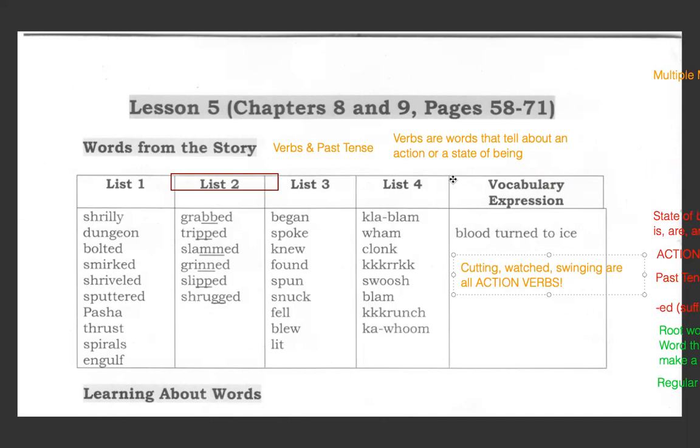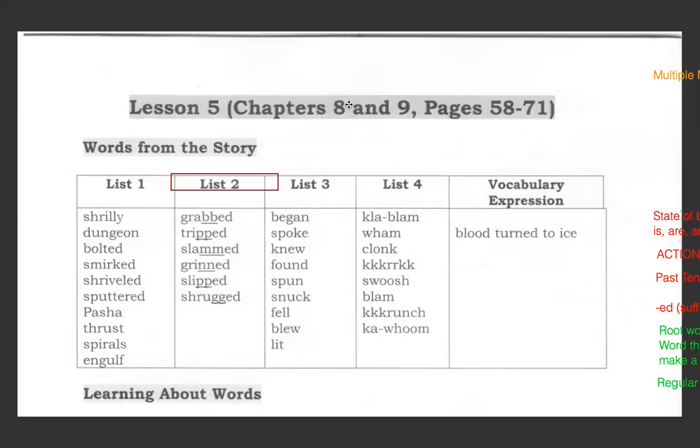And then moving on, there are also verbs called state of being verbs. State of being verbs have is, are, am, was, were, been, and be. These all make up what can be action verbs. So in list 2, these are actually action verbs. Grabbed, tripped, slammed, grinned, slipped, and shrugged. They're also past tense verbs.